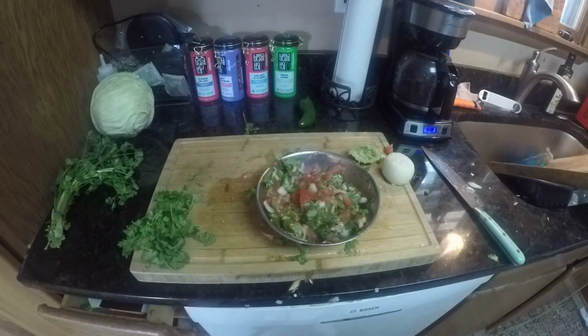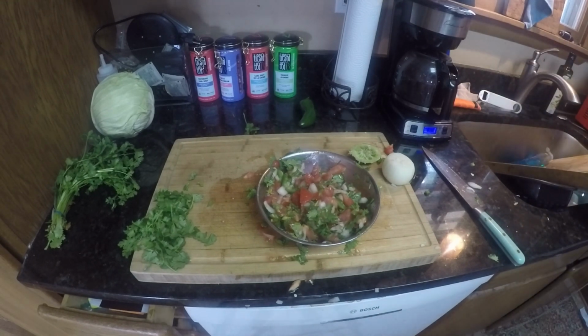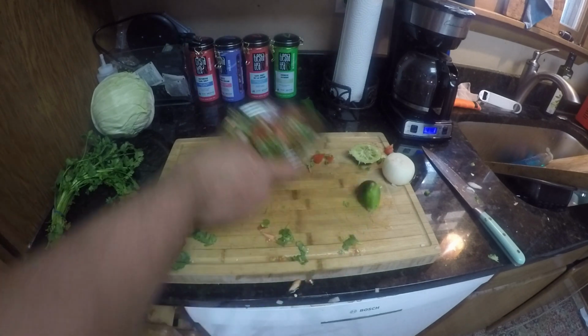Okay, so we'll just let that sit. And as it sits, the lime juice will kind of soak in, and it'll have some nice flavor when we're done. So let's get this stuff out of the way.